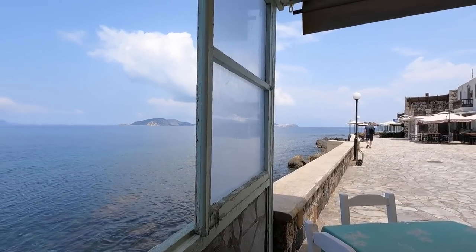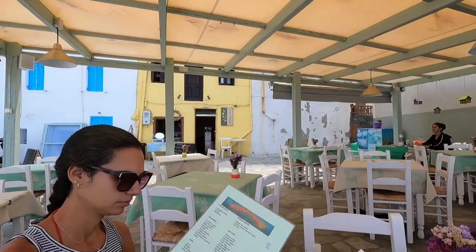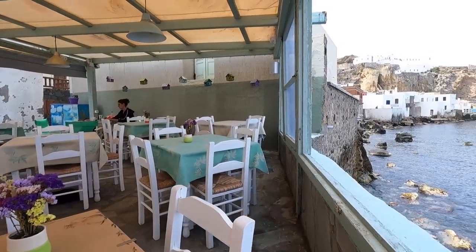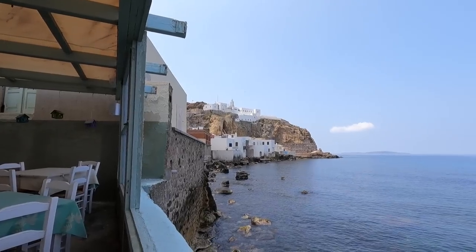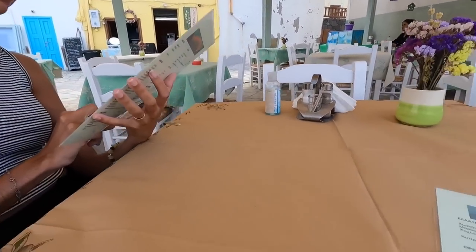Back in the center of Mandraki now. We've come to a restaurant that we ate at yesterday here. It was pretty good. Really nice views of the monastery back there. Nice Greek music, traditional Greek music.